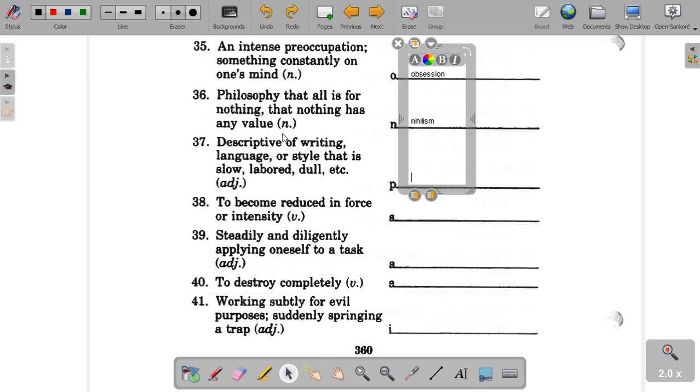Descriptive of writing or language or style that is slow, labored, dull. Pedestrian. Oh, yeah. It could be pedestrian. It could also be prosaic. That one's good. To become reduced in force or intensity. So this is the opposite of supersede. Well, sort of. It's sort of the opposite.